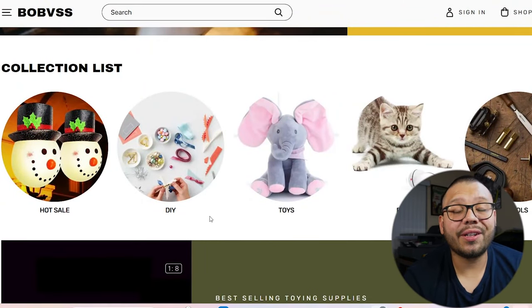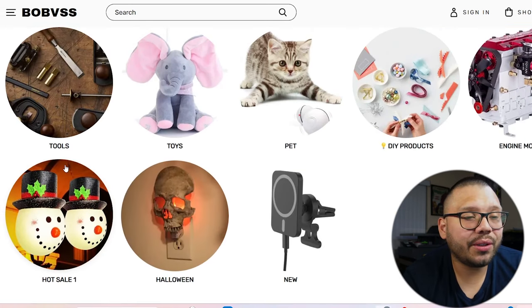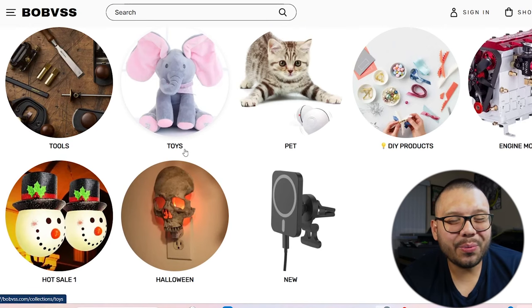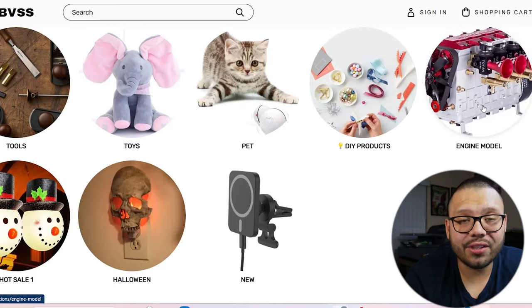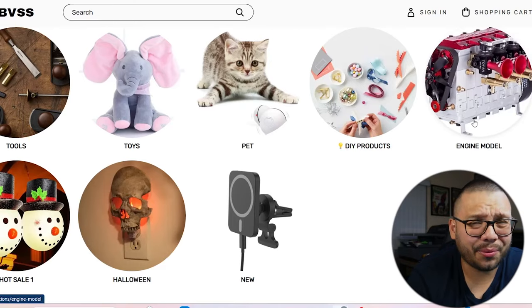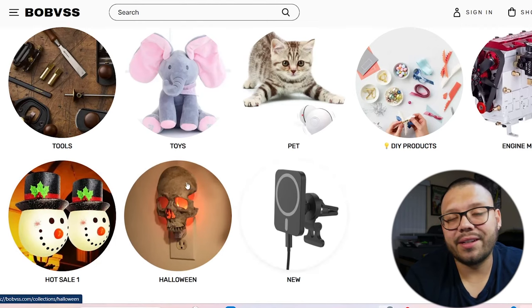Now they don't have a lot of different items, but the items that they do have are all high quality. If we click on view all, you see that they do have a few, but it's not a lot. They have tools, toys, stuff for pets, DIY products, an engine model, which is actually pretty interesting and kind of random. They have a Halloween niche, which obviously, of course, now they're going into the Christmas niche, and a new section along with a hot sale section.